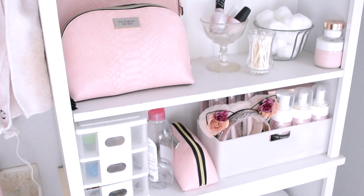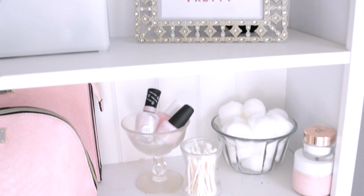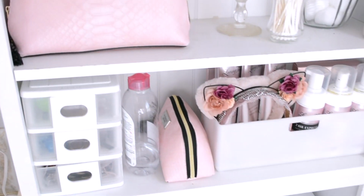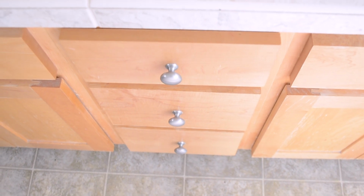And then over here is my little cabinet, which was the inspiration. I have my nail polishes in here, and then my cute little frame, and my other most favorite nail polishes, my makeup bags, self-tanner, headbands, and stuff like that. And then I also have my super pretty furry white toilet seat cover, as well as my pink fur rug. And then back over here we have my drawers, which have come so far.